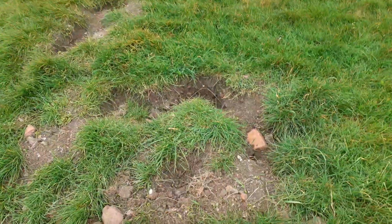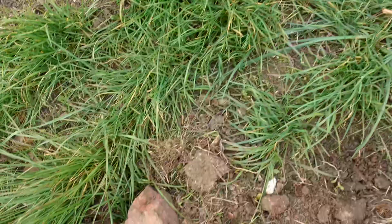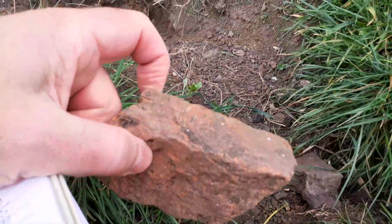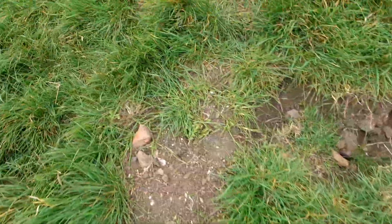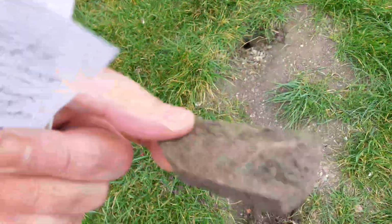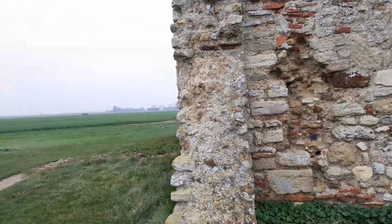Now I also notice badgers have been through here. You can see quite clearly this is Roman brick. It's almost 2 inches thick, just laying on the floor. You can see also there. Stuff everywhere you look. If you dug down anywhere here, you'd find stuff. So we'll go inside and have a look.